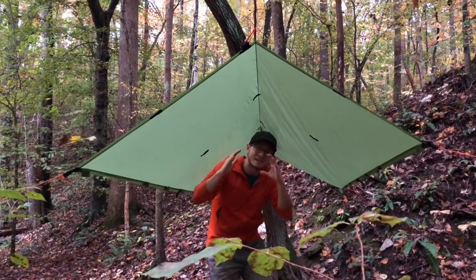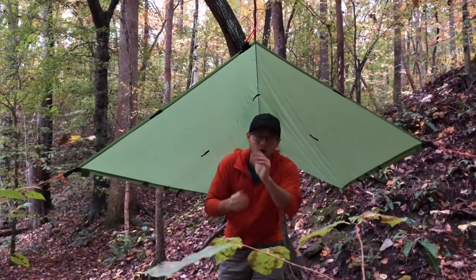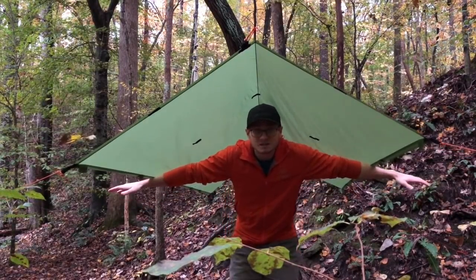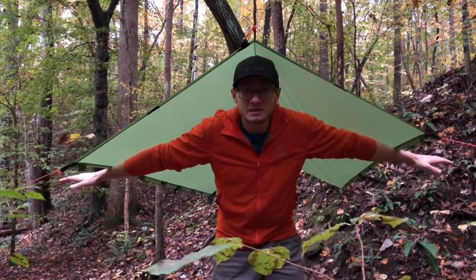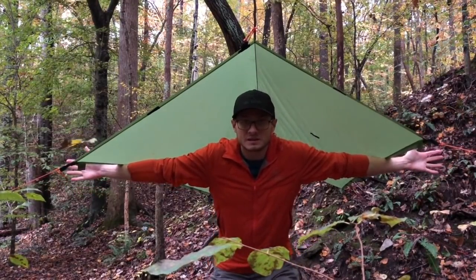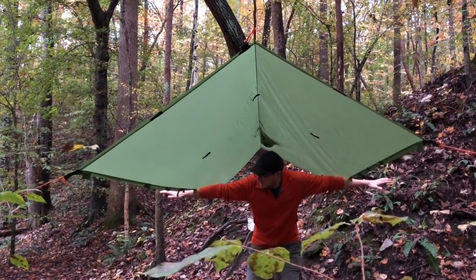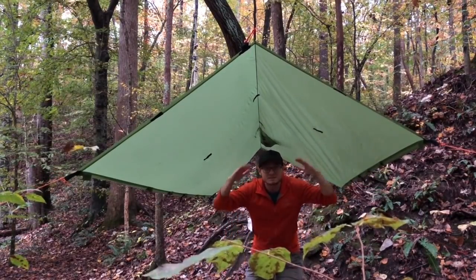If you want a video on how to pitch a tarp, check out Papa Hiker, like I said. Or if you request it, I will do it. Well, this is just showing you. So I'm 5'11". That's my wingspan right there. You can see it's pretty much a foot shorter than my wingspan. This is plenty of coverage.